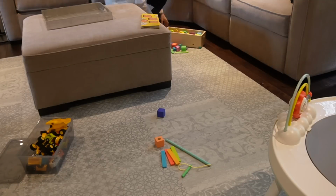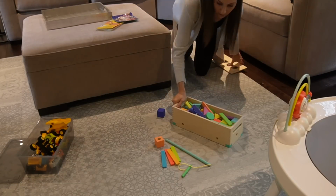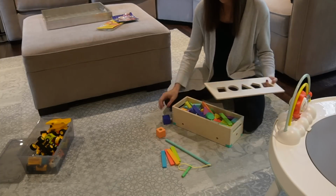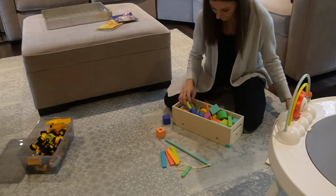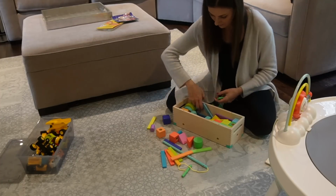And it just takes all of the guesswork out of buying toys that you know are going to be educational and help your child with their fine motor skills and all of that. So we have loved the Love Every play kits, but we've also discovered that they have some individual items that you can purchase from their website.